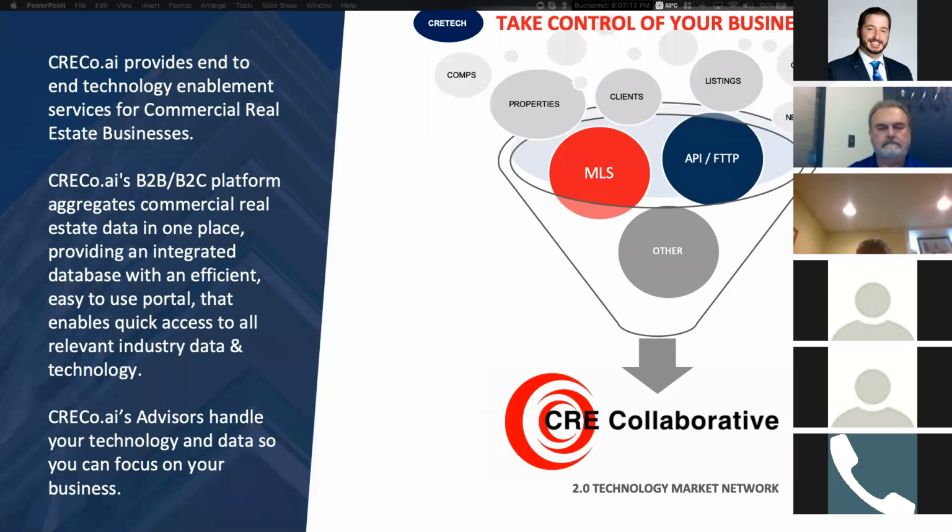How do we do that? Very simply, we are an end-to-end technology enablement service for your commercial real estate business. Meaning, our platform aggregates all your data into an efficient, easy to access portal that you can search, interact with, and move from. Additionally, we have advisors that will literally act as your CTO, your tech department. They will handle the technology for you so you can continue closing your business.